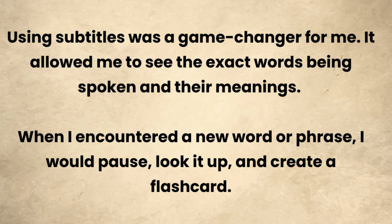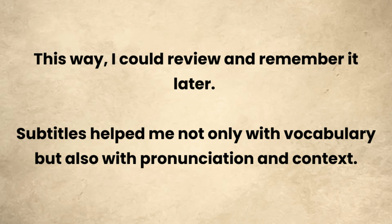It allowed me to see the exact words being spoken and their meanings. When I encountered a new word or phrase, I would pause, look it up, and create a flashcard. This way, I could review and remember it later. Subtitles helped me not only with vocabulary, but also with pronunciation and context.